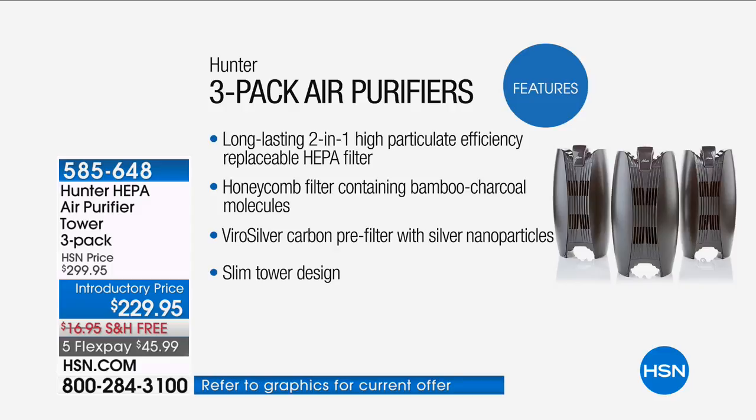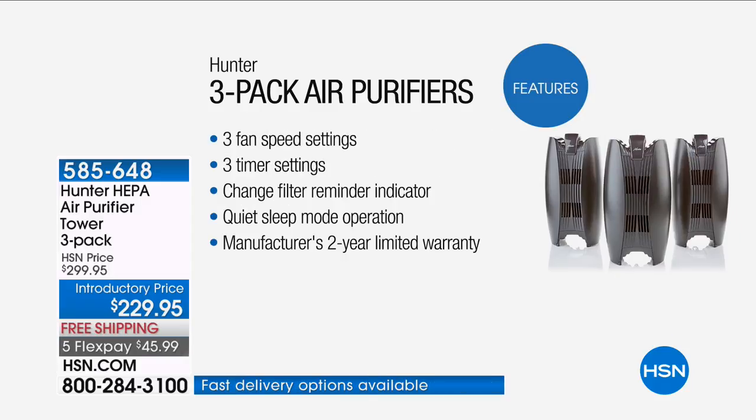Two-in-one high particulate efficiency HEPA, real true HEPA filter. Bamboo charcoal molecules and Viro Silver. We know the benefits. We know the safety. When you put silver in the air, that's included today. This is all the best in class. And then look at this: three fan settings, three timer settings, a two-year warranty, and a totally quiet sleep mode so you can run it all night and never have it bother you.